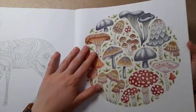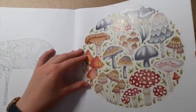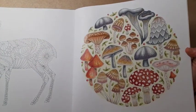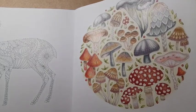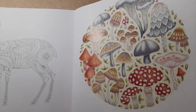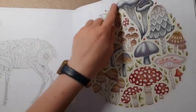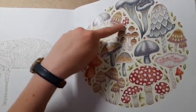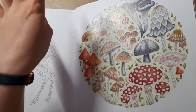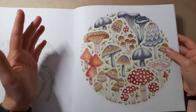So yeah, this one was just Arteza pencils, and I'm just trying to work out what I blended them with. I think I may have blended them with a blender pencil. Yes, it was the Caran d'Ache blender pencil to get the kind of sheen. And the background was pencil as well. I just went over with a really light layer of the green. And actually, this didn't take me too long.